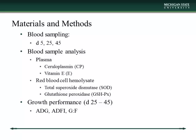Blood samples were analyzed for plasma ceruloplasmin, as well as plasma vitamin E concentrations, whereas red blood cells were lysed, and the total superoxide dismutase activity, as well as the glutathione peroxidase activity, was measured. In addition, we measured the growth performance in the nursery phase, so from day 25 to day 45 of age, in which we measured average daily feed intake, average daily gain, as well as feed efficiency.